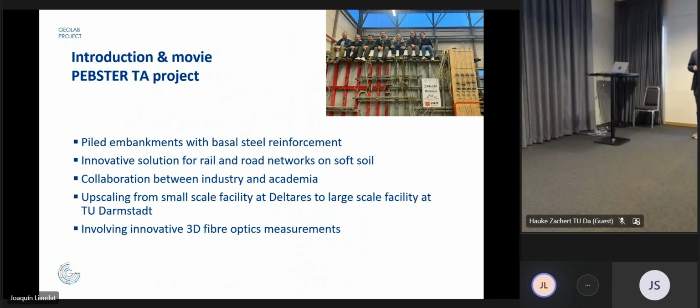Okay, now I'm going to introduce the PEPSTER project. This is a project that won in the first and the second round of the Geolab Transnational Access. It's about piled embankments with basal reinforcement. It's an innovative solution for rail and road networks on soft soil, especially where you have the transition zone from a soft soil situation to, for example, a bridge.